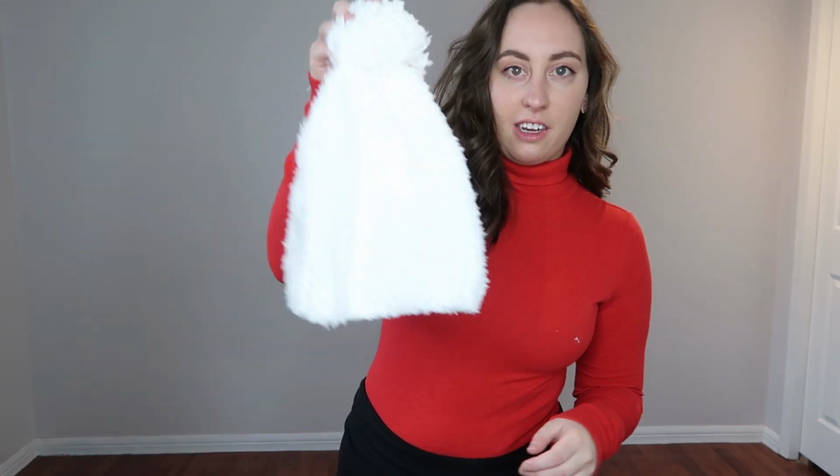And of course, I might as well show along with my incredible base layers, I'm ready to go shoveling. This cute little hat, they have lots of little hats. This is not going to keep you super warm. You are not wearing this on a -20 day, but if you just want a cute little fleecy hat, they have a lot of different options. The wind will blow right through this. Your ears will still get cold, but it is just a cute little hat if you needed a cute little white fluffy hat for any purpose.